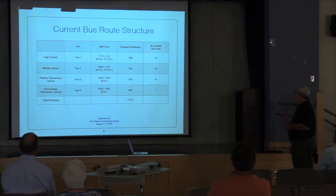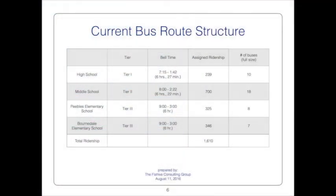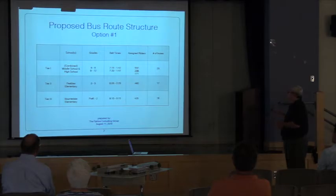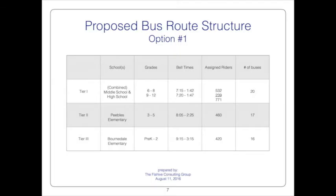In our current bus route structure, you have the high school on tier 1, the middle school on tier 2, and then Peebles Elementary and Bourne on tier 3. There are currently 18 bus routes at the heaviest tier, which is tier 2. Now we have 3 options that we've arrived at.